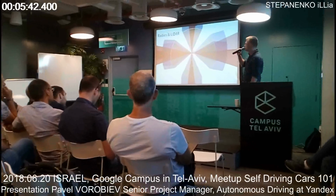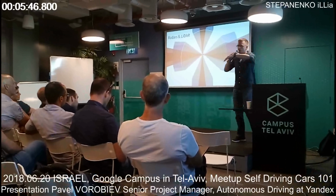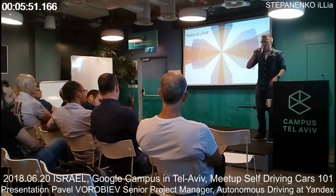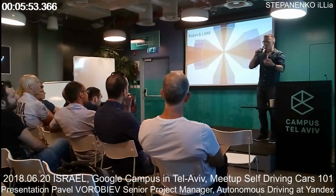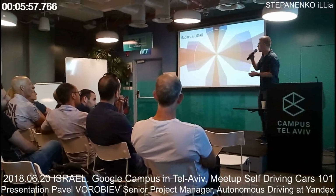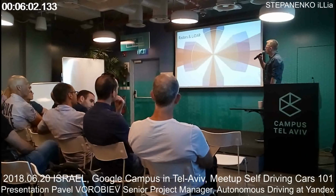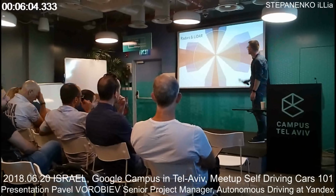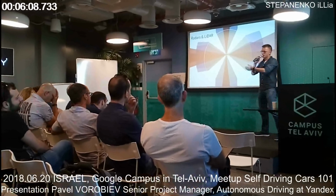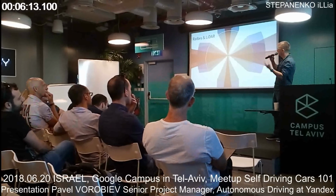So let's continue with the lidar. We definitely need to see what's around us, to see 100 meters around us in detail, really accurate information with accuracy of about 3 or 5 centimeters. So here lidars help us. So you see here there are three types of sensors: 6 radars, 6 cameras, 3 lidars.